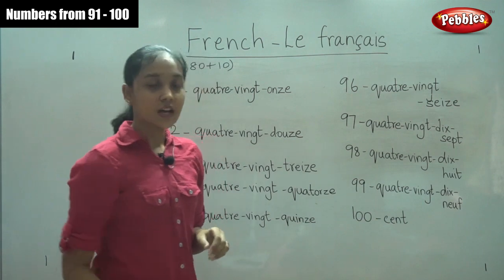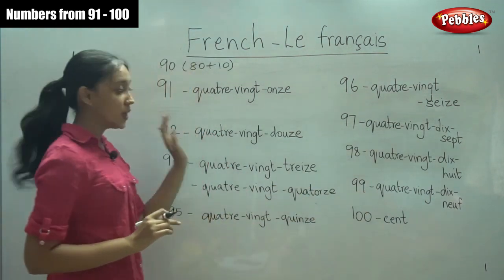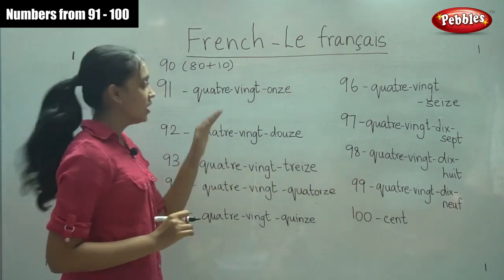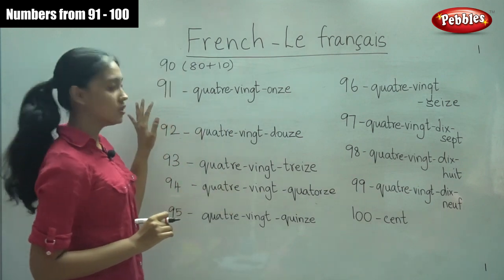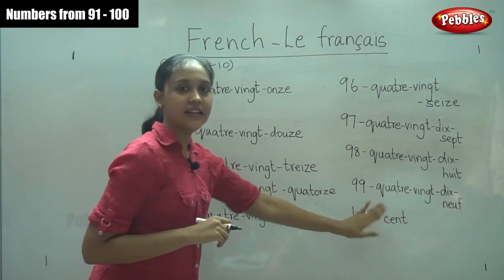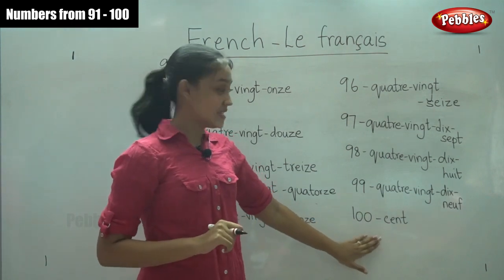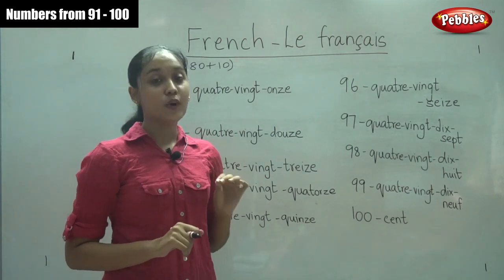If you notice, numbers 71 to 79 and 91 to 99 are similar. That is, the endings are 11 to 19. For the other numbers, we add just numbers 1 to 9. So numbers 71 to 79 and 91 to 99 are the only exceptions. So now we have learned 100 numbers in French, the first 100 numbers, and I hope you are all thorough with it. So say it along with me from 1 till 100.